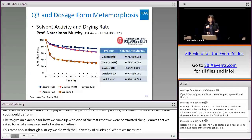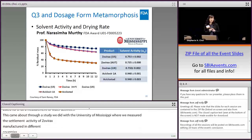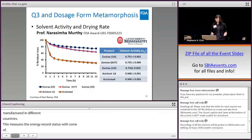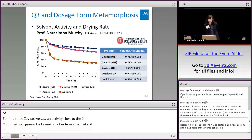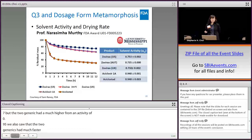Solvent activity measures the thermodynamic energy status of the solvent in a formulation. So pure water has a solvent activity of 1, and when you move away from that number, the mobility of water or solvent decreases. For the 3 Zovirax reference formulations, the solvent activities are very close to one another, near 0.7. The 2 generic formulations had a much higher solvent activity of 0.95. And when we conducted drying rate tests after application of the cream on the skin, we also saw that the 2 generic products had a much faster drying rate compared to the 3 reference products. So the implication here is that if a formulation has a very high solvent activity or water activity, then that would increase the concentration of drug in your formulation available for drug absorption and drug release.